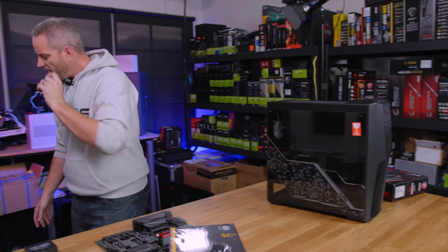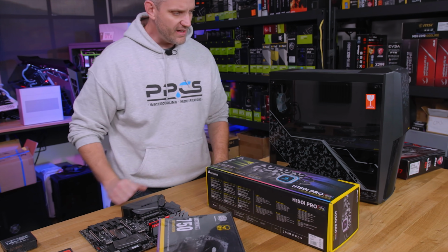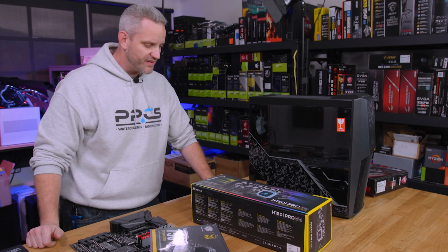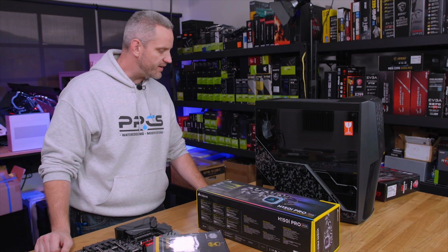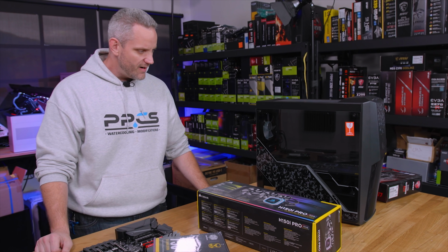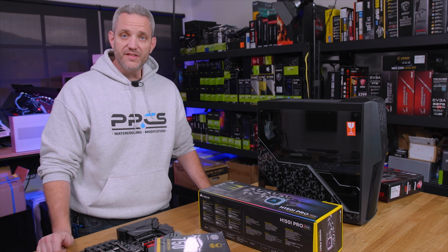In terms of cooling though, I think I'm gonna use an H150i Pro because it's a 360. I can put a 360 on the front of this, and I'll probably switch out the fans to RGB. We'll probably do some Corsair RGB fans on this because I don't wanna do any case lighting, but I think if we put enough case fans in here that have lights themselves, it will illuminate the build and will look good.